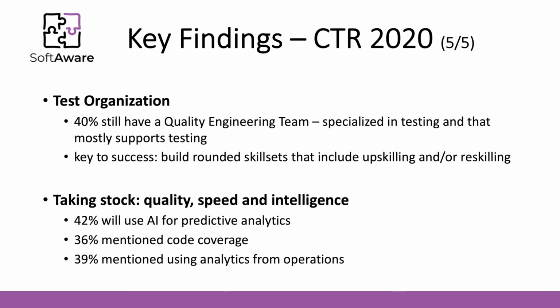Taking stock, quality, speed, and intelligence seems to be the future. 42% already assume that they will use artificial intelligence for predictive analytics. 36% mentioned that code coverage is an issue both for quality and to engage in speed at production. 39% mentioned using analytics from data collected by the operations environment.